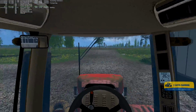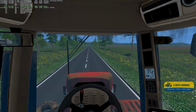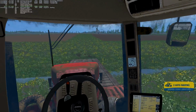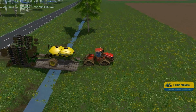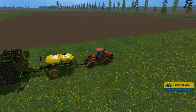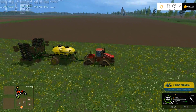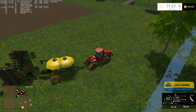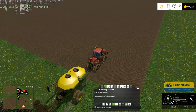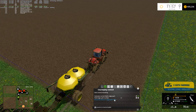Potatoes are looking good. So I'm going to pull on over to here. Even on the PDA map, this field looks tiny, right? 51. But then when you get over here, it's not tiny at all. I mean, it's a good sized field. Alright, so let's just... So 51. Oh, 51. Okay.